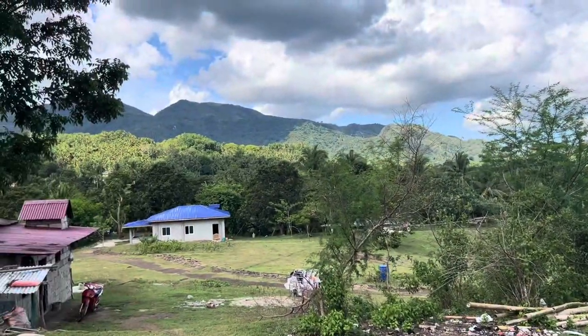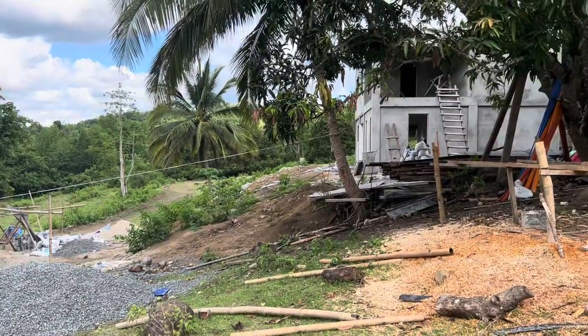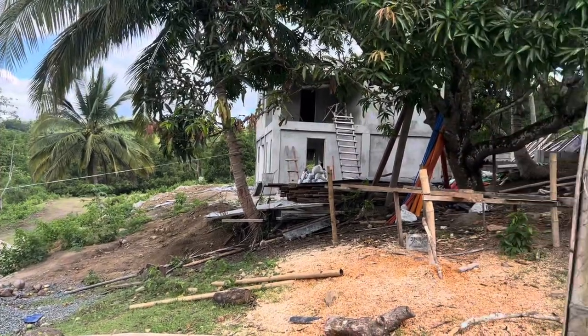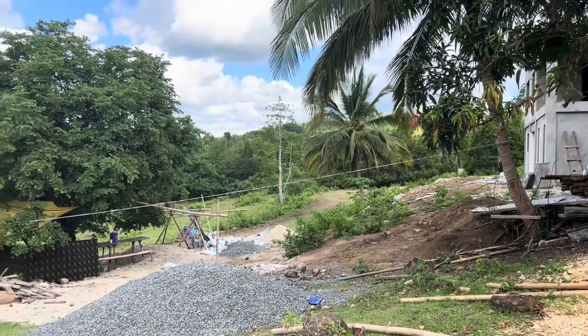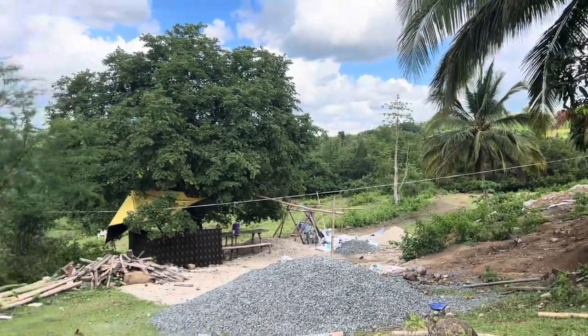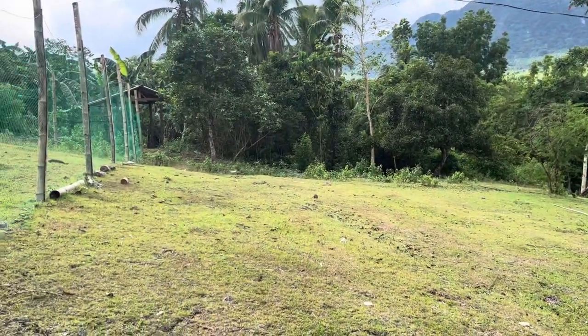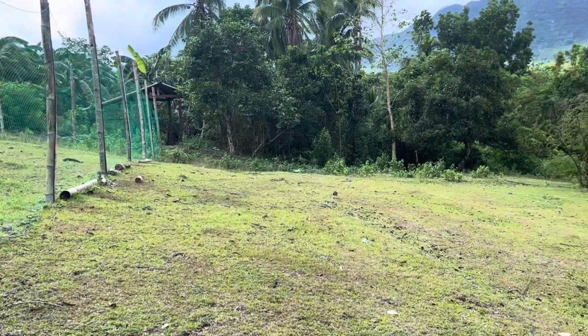Hey, good morning, guys. It's Sunday morning here on the property. I figure we're gonna take a walk of our property here. There's lots I haven't seen, so figure we take you guys along for the walk. A lot of people want to know how much land we have and how much it cost us, so we're gonna do a video on it.